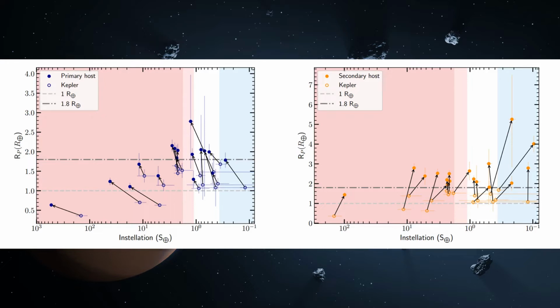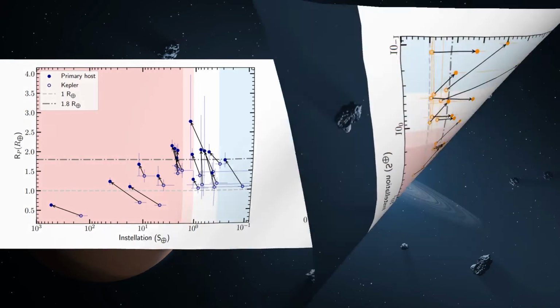And this means that these apparent Earth-like candidates are mostly mini-Neptunes that are larger than 2 Earth radii. So that revises down the number of potential Earth-like planets in binary systems quite a bit. Some of them are still in that range, but not as many. And that is something that planet hunters will have to watch out for going forward.